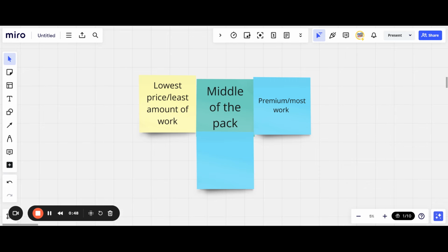Okay. So I always had three packages. And now what you'll see is I didn't name them anything really fun or flashy, because this is telling you basically what they're going to be. Really, the truth of the matter is most people actually are going to land here. This is going to be your most popular package, the one you're most likely to have people choose. The two that you're probably not going to have a lot of people fall into, but you should be prepared and ready to have them go into, are the premium or the lowest price one.